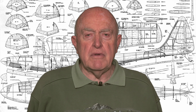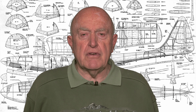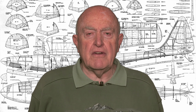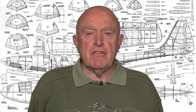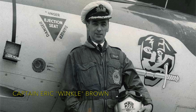In World War II Germany, there was dissipation of effort in aircraft design and production, as they sought technological advantage in these desperate times. Successful designs could have been concentrated on rather than the myriad of projects consuming manpower and resources. Some of those German projects produced the He 162, described by Captain Erich Brown as having the finest controls of any aircraft he had flown.